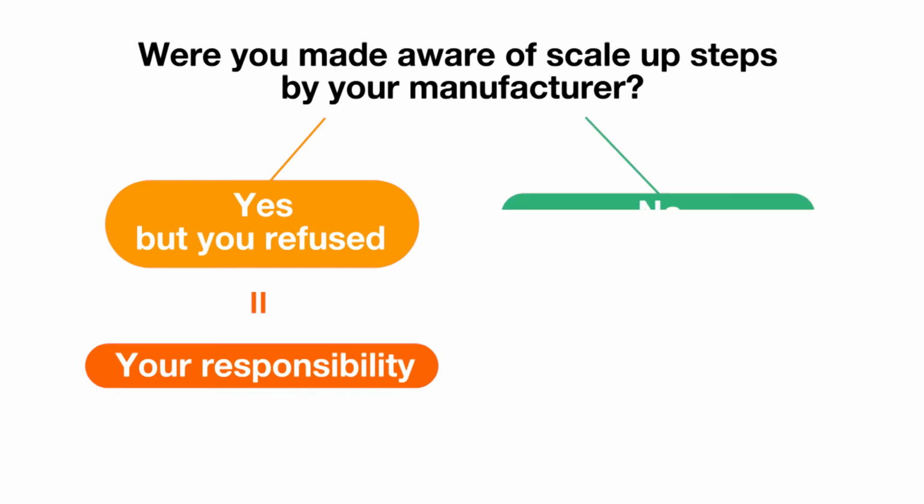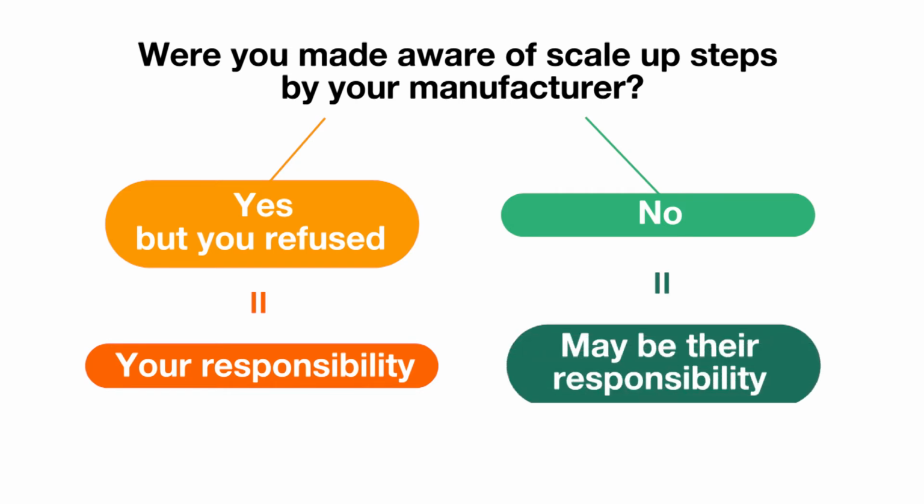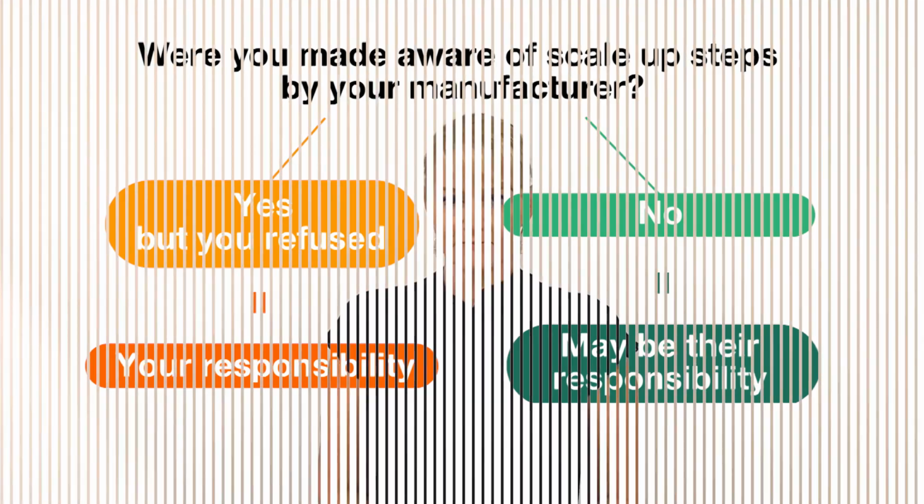If they didn't inform you that you needed to do these steps, then they should take responsibility because those steps should be conducted. And many brand owners simply don't know about these scale-up steps or their importance. If something goes wrong with that large-scale production, it can often be traced back to the pilot or lab scale steps, what went wrong.